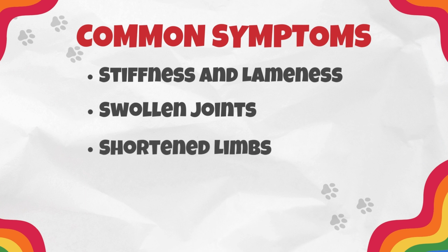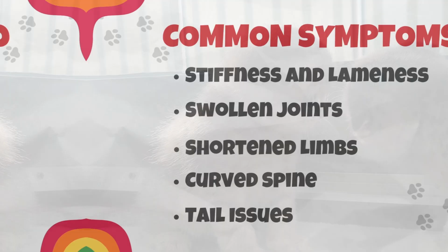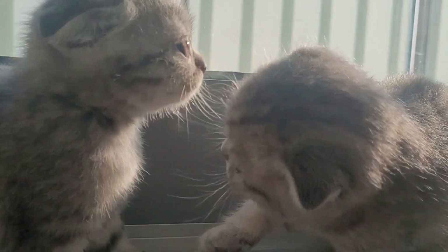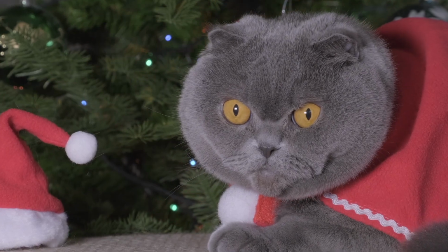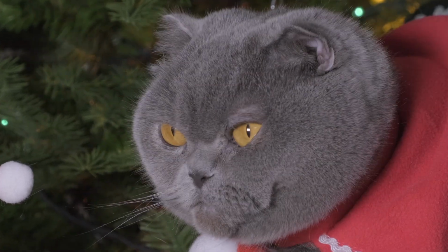Due to the abnormal growth of bones, some Scottish Folds develop shortened and thickened limbs, which can contribute to mobility issues. In severe cases, the spine can be affected, leading to a condition known as kyphosis, where the spine is abnormally curved. The tail of a Scottish Fold with osteochondrodysplasia can become thickened, inflexible, and painful to touch. These symptoms often appear early in a cat's life and tend to worsen with age. For many Scottish Folds, simple activities like jumping, climbing, or even walking can become excruciatingly painful.